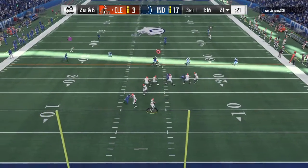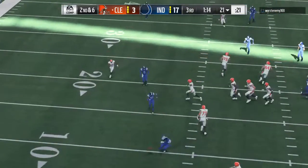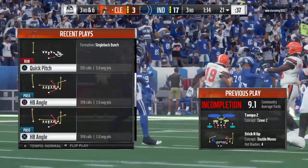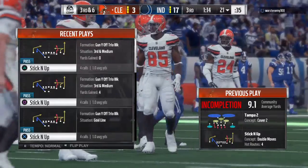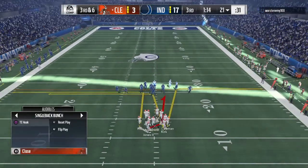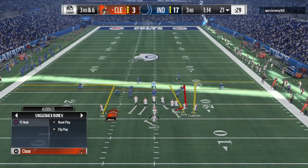Now they'll throw here out of the gun. And that is incomplete. That one didn't quite make it to the target, but that's not always a function of the strength of the arm of the quarterback, is it? Sometimes there's just too much pressure there. In any case, the ball doesn't arrive.